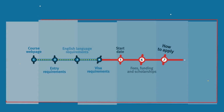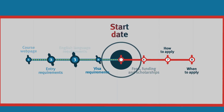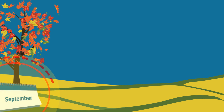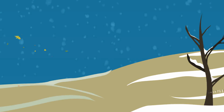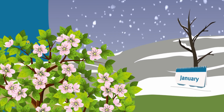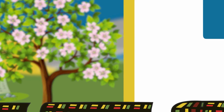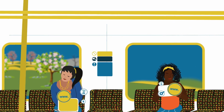The next key area to look at is start date. The majority of our degrees have only one intake per year, each September. However, some also offer a January intake and a few have multiple entry dates. Details on intakes can be found on the course webpage.